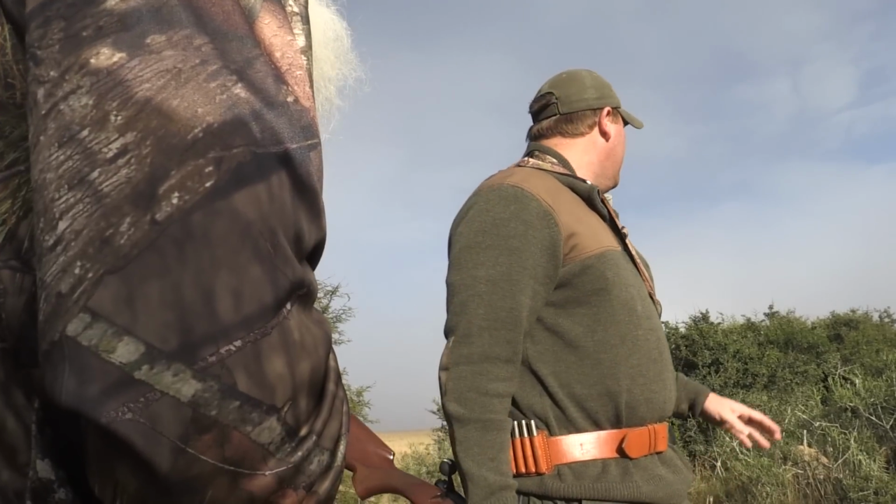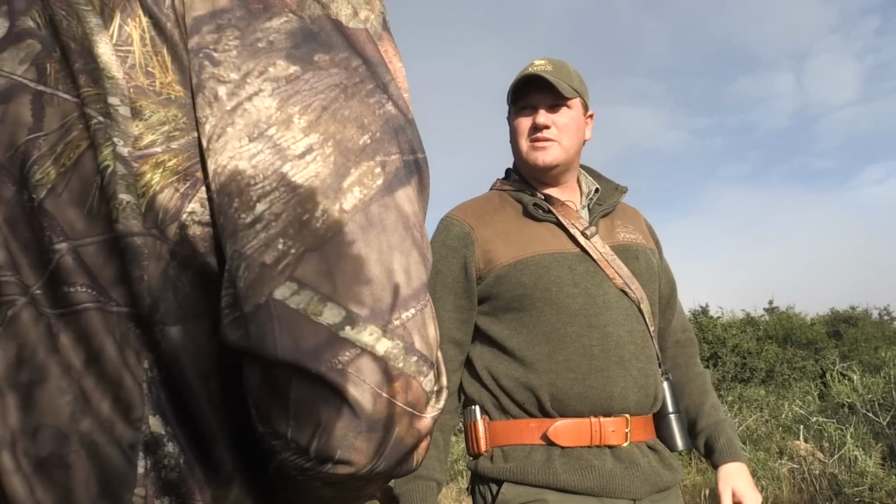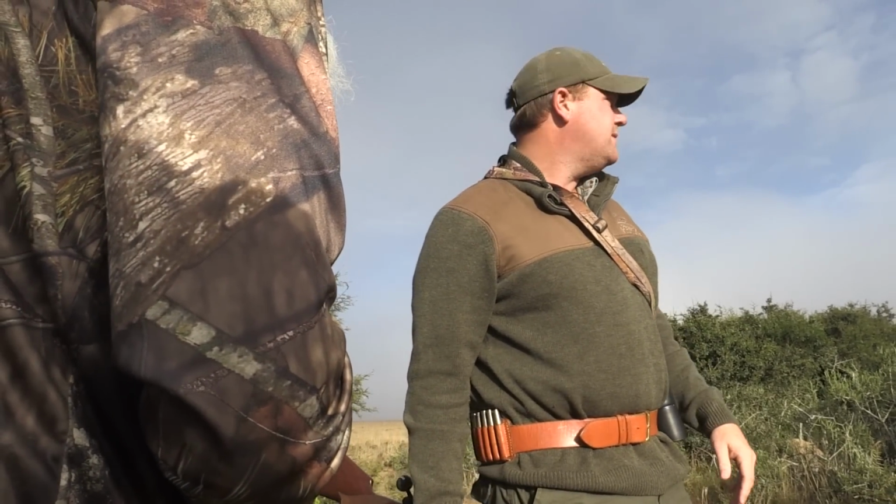So we're going to try and use the mist to our advantage and go up to the left here, try and get ahead of them. The wind is pretty good, and we'll see if they can't come by us in the mist. It might have even burnt off by the time we get there, but we'll just have to hunker down low and maybe even just sit and wait for them. Okay. That's perfect. Let's go and have a look.